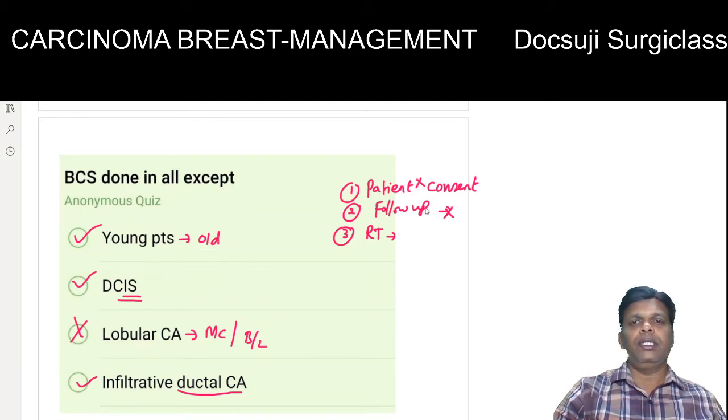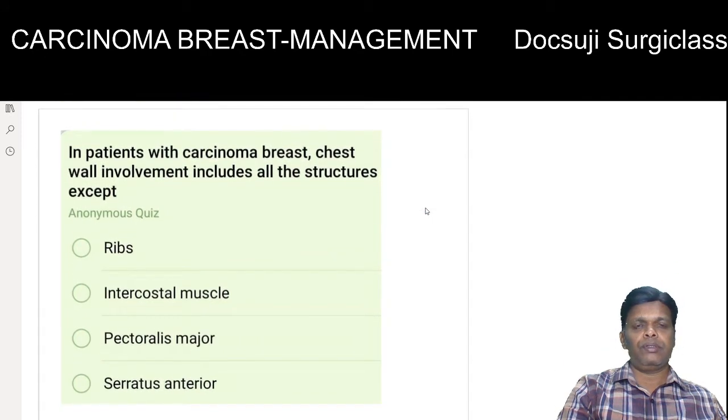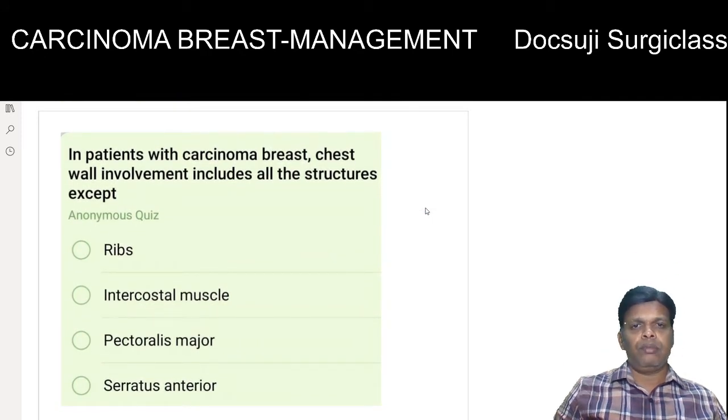All these things are indications for MRM. Okay, so with that, we will go to the next question. In patient with carcinoma of the breast, chest wall involvement includes all the structures except.